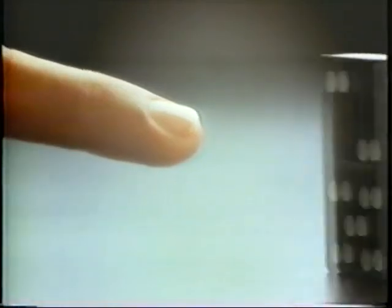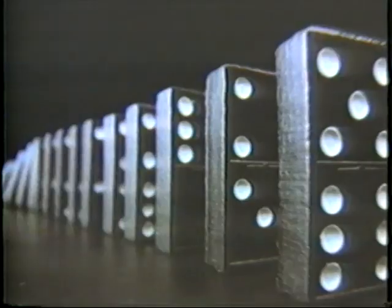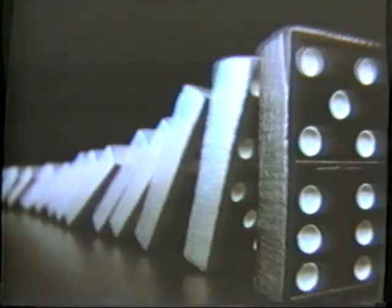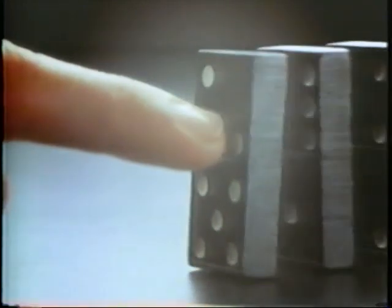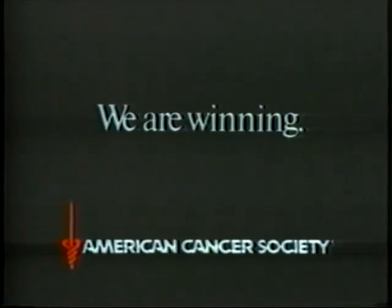Every cancer begins with one cell and then multiplies. After years of fighting cancer, we can now identify or pinpoint cancerous cells and in many cases eliminate or destroy them. In fact, nearly 3 million Americans have beaten cancer. With your help, someday, we will learn the most effective way of all to stop cancer before it begins. Please support the American Cancer Society. The battle isn't over, but we are winning.